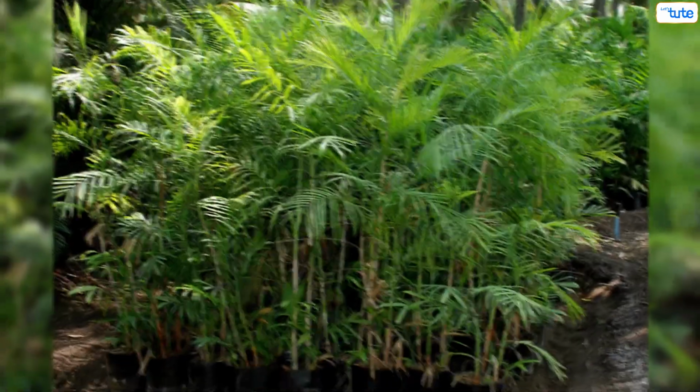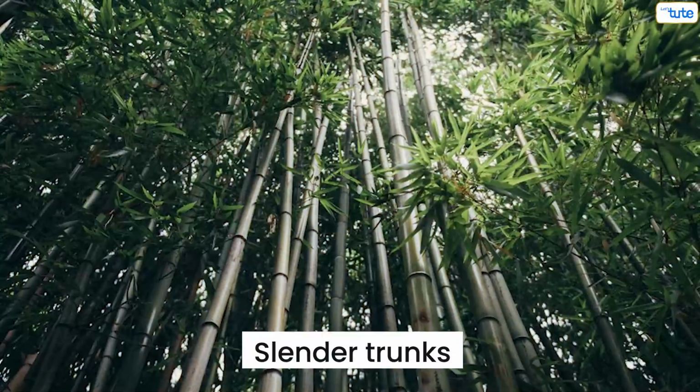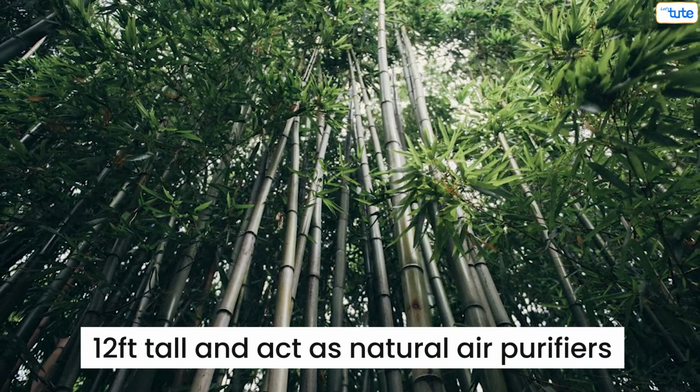Number 4. Bamboo palm. Bamboo palm resembles bamboo stems and hence the name. Their slender trunks can grow up to 12 feet tall and act as natural air purifiers. Also, its leaves, which are deep green, give it a tropical appearance.